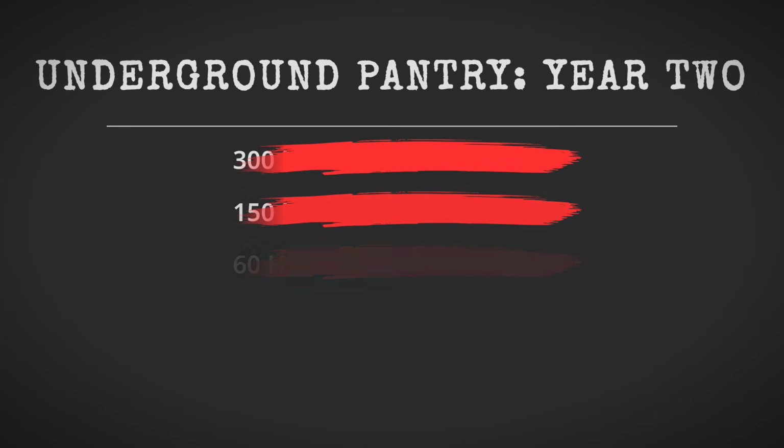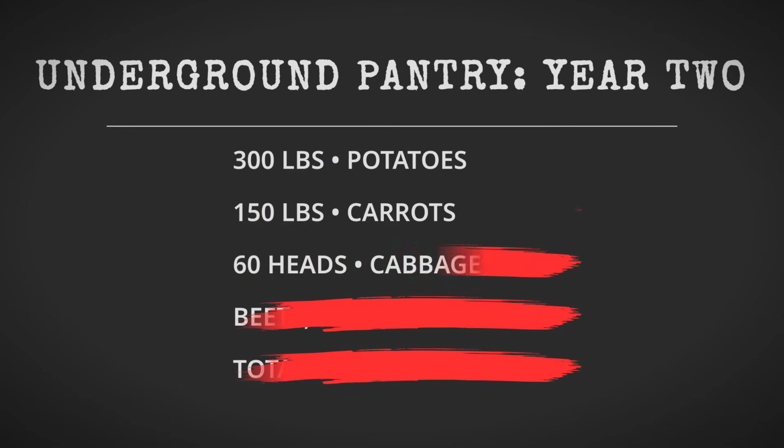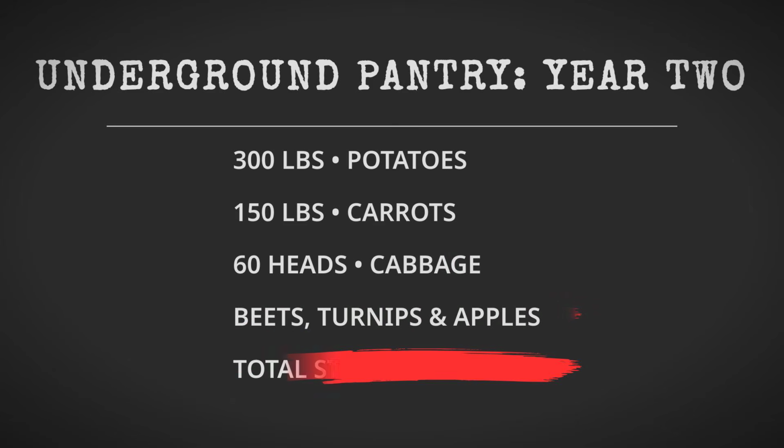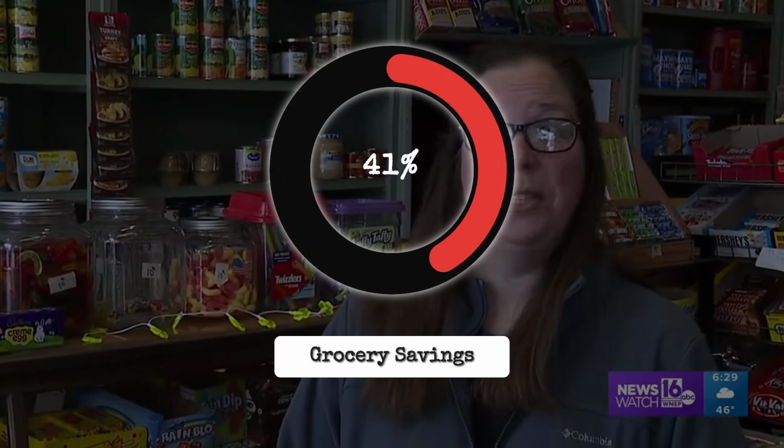2 years later, they reported storing over 800 pounds of produce across a single growing season, including 300 pounds of potatoes, 150 pounds of carrots, 60 heads of cabbage, and an assortment of beets, turnips, and apples. Their grocery bill dropped by more than 40% between November and April.